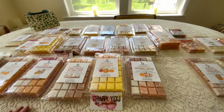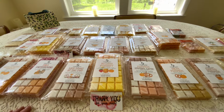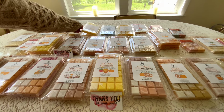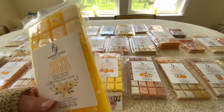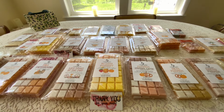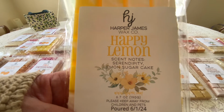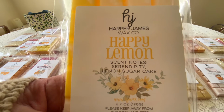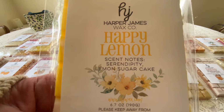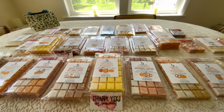That's our regular order. Then we did our customs. From the day we ordered it to the day we got it was less than 2 weeks. Yeah, it was fast. Now, with the customs, most of these were ones that I've hand-mixed, and some were ones I've smelled from previous people, and some were some I just put together. This one, I love Serendipity, and I'm not familiar with Mary's Serendipity, but I love Serendipity mixed with lemon and blueberry. So I got this one, I call it Happy Lemon. Serendipity Lemon Sugar Cake.